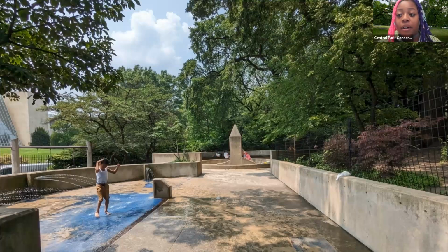Something else also really interesting about the ancient playground is this feature in the back.